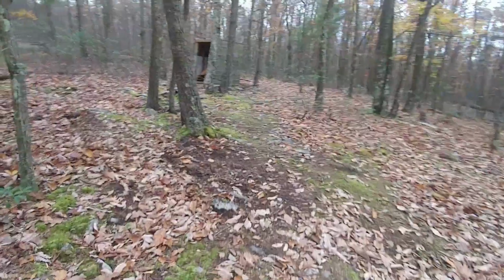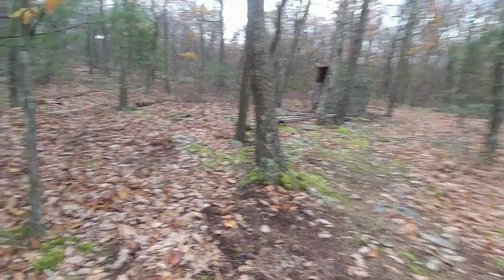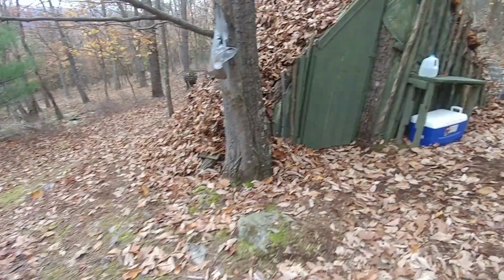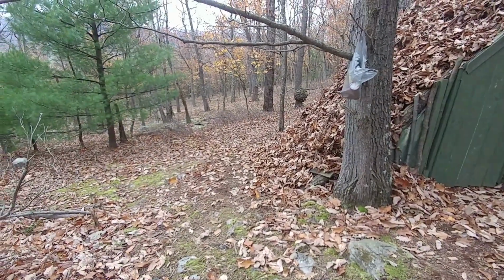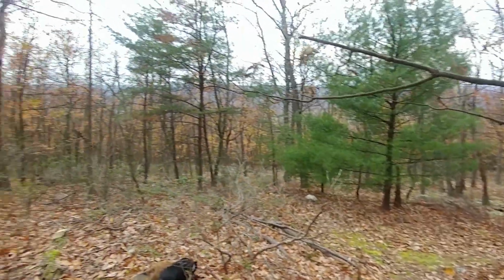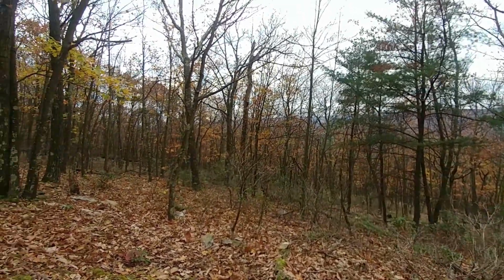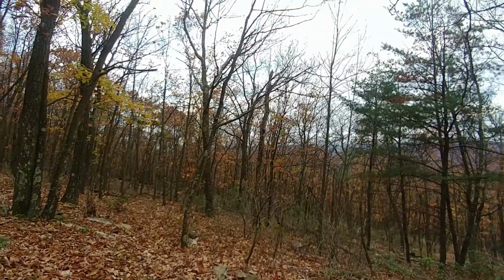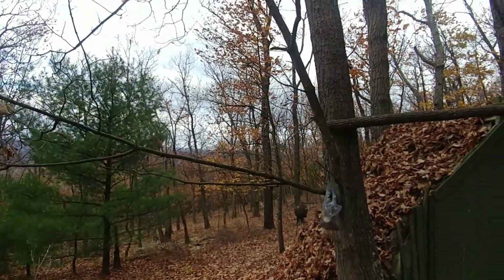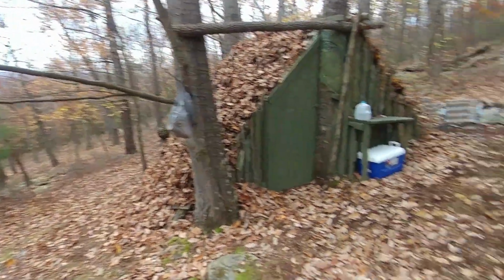Alright guys, it's Sunday morning here. It's about 8:30. Got pretty cold overnight. They were only calling for 5-mile-an-hour winds, but it was more like 25. And it's going to get more and more as the day goes on, so we're going to pack up here pretty shortly and head out.